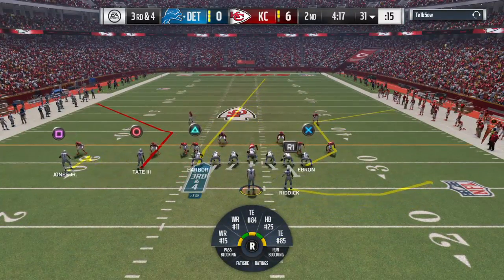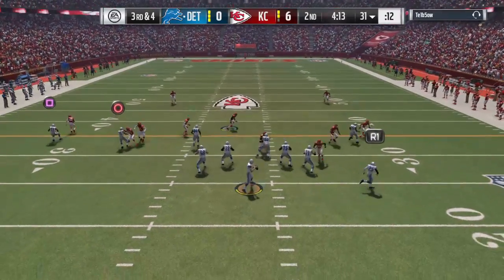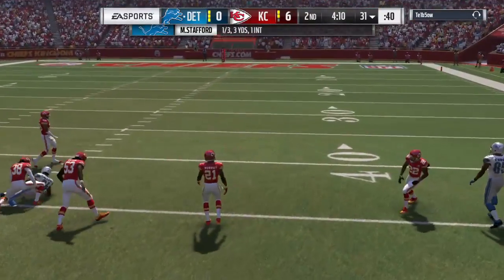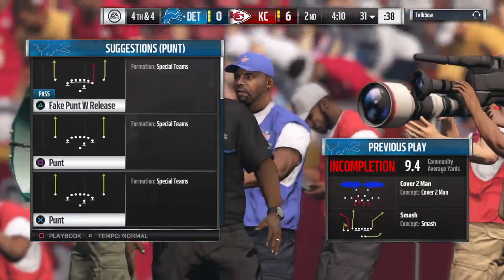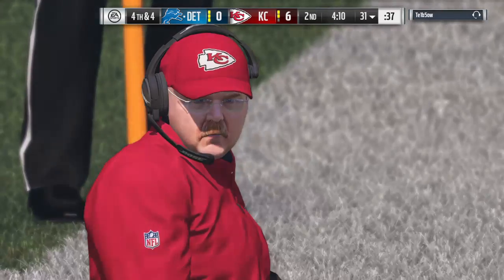And defensively going with a dime set. 6 DBs on 3rd and 4. From the gun on 3rd down, Stafford. And incomplete here on 3rd down. He was aiming for his tight end, Clay Harbor there. And it's 4th and 4.